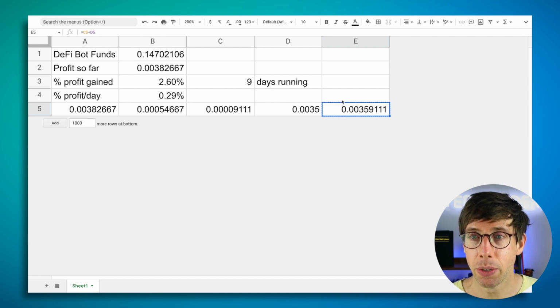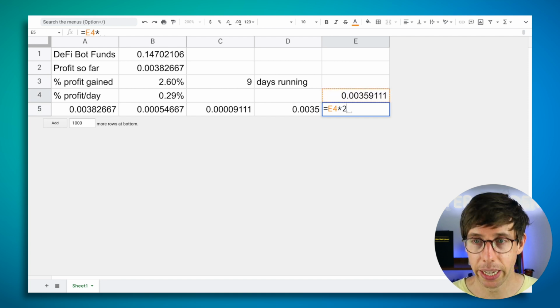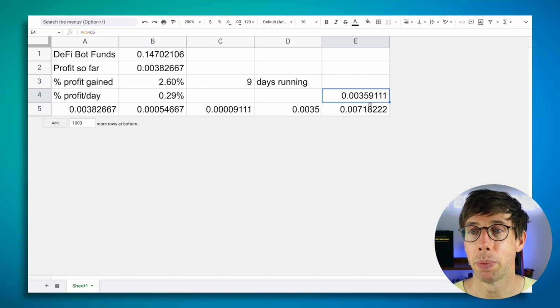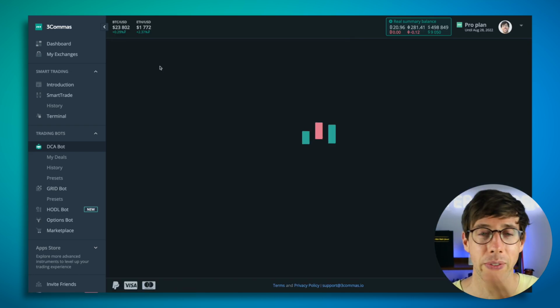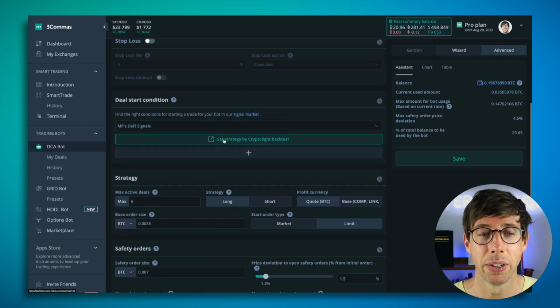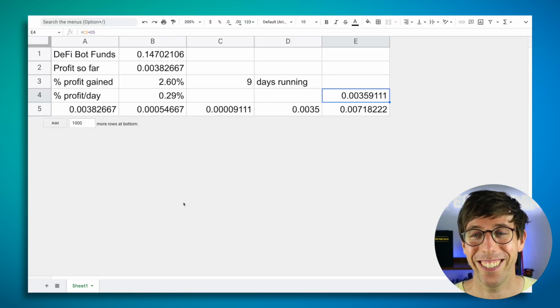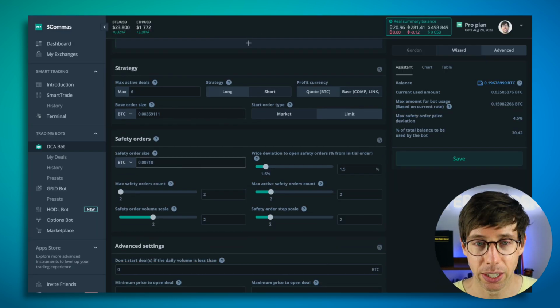So I'm going to take this just to make it a little bit easier. The way that the bots work, I also need to take this and figure out my safety trade size. So looking at this, this is going to be my new safety trade size. So let's take these two numbers: 3591111. Okay, so let's go over here to 3Commas. I said I was going to do it at the end of the video or after the video. Let's just do it now. That way you can see what I would do. So down here, my base order size, 3591111. What a number. And then 718222. All right, 718 down here, 718222.